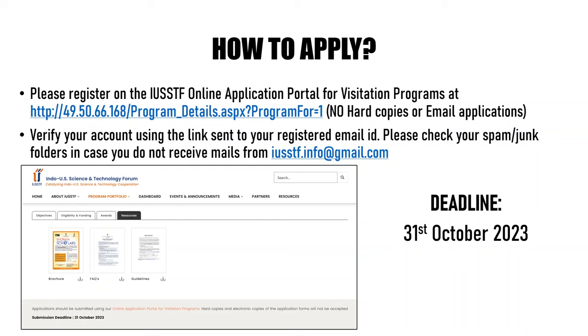Now, how to apply? When you go to the website, as I have shown in this slide as a screenshot, you would see at the bottom of the page this orange link which you can click on, which will redirect you to the online application portal for visitation programs, and the link is also given here technically. All right, no hard copies or email applications are allowed whatsoever. So once you go there, you have to register yourself, make an account there, and verify that account using the email sent to the address you have given them.